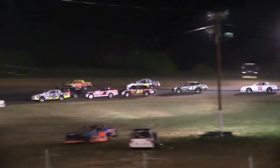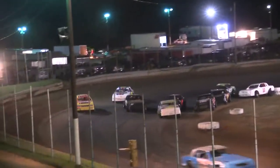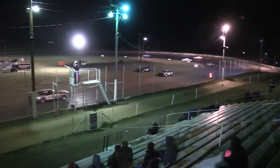Wallum now out front as we're 4 wide coming through turns 3 and 4. Lance Hansen on the bottom is in second spot. Here comes Jeffrey Abbey around the outside. I knew that. You knew that wasn't going to work for long.